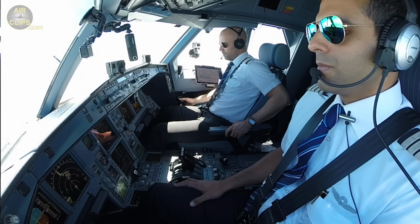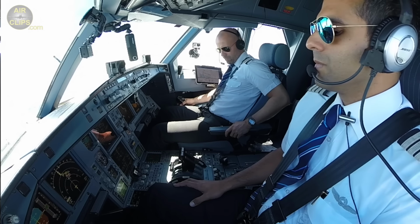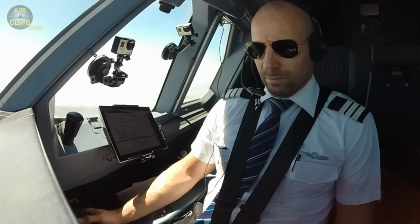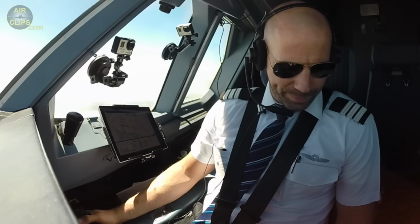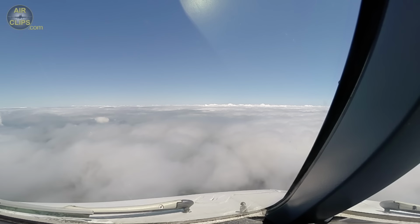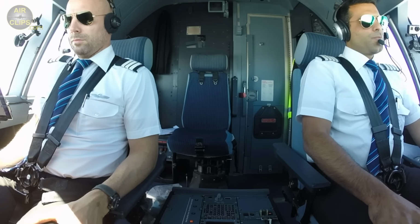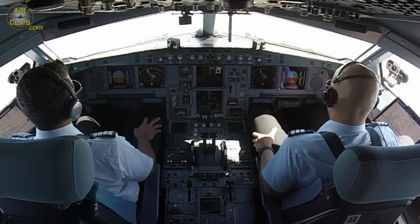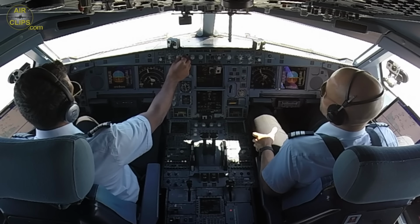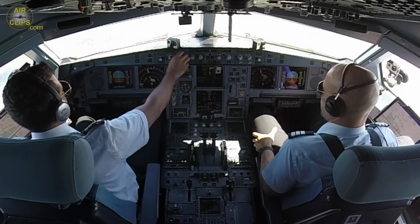Eurowings 142, cleared for the approach runway 11 La Romana. Cleared for the approach. Eurowings 142, confirm indicated speed. Eurowings 142, we have 250. Condor 866, approach, radar contact, number 2 in the sequence. Your traffic is now at 2 o'clock, 21 miles.